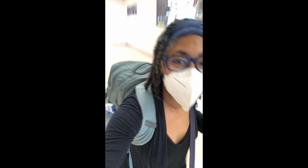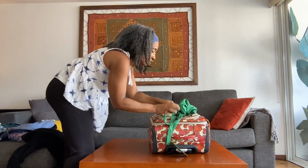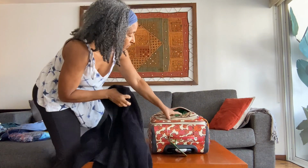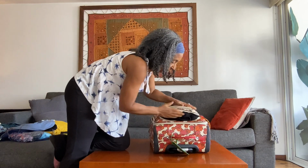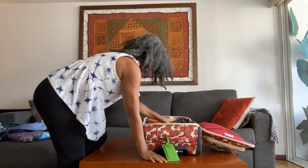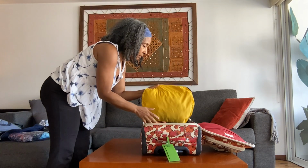I recently traveled around Mexico for 2 months with a carry-on bag, a personal item, and a backpack. And this is how I do it. I always carry a grocery bag, squish it into my carry-on, and I also put a jacket in the outside pocket so that I can reach it when I'm on the plane, because it gets cold on planes and I don't like it.